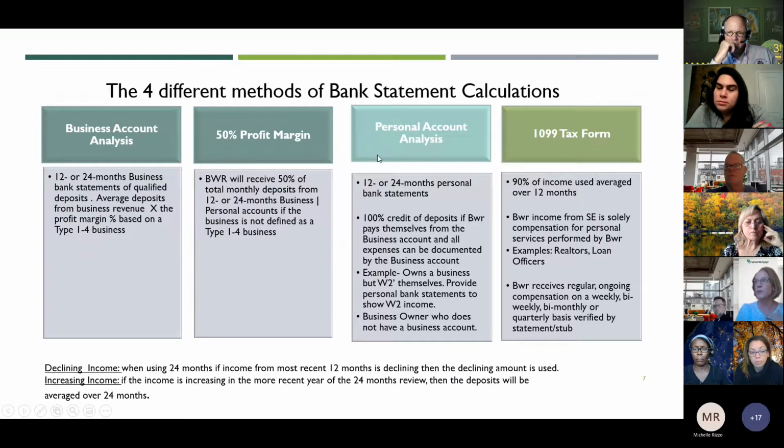Personal account. When do we use personal and business? You can actually do a combination of personal and business. When you would do that would be, you have a client that owns a manufacturing company, but he W-2s himself. Well, we want to give him his W-2 income. So hopefully he deposits that in his personal account. We can get 12 or 24 months showing all of those W-2s and give him all of that income, 100%, right? We don't want to hit it with an expense factor. Then we would take his business and apply the business account analysis, add it up, divide by 12 or 24, apply that expense factor, and give him that income as well.